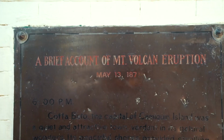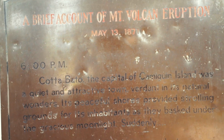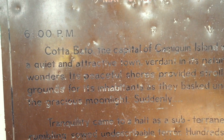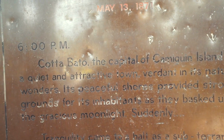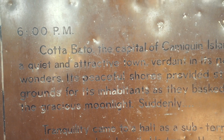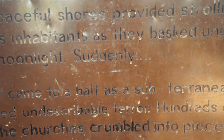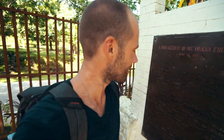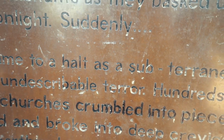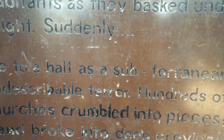A brief account of the Mount Vulcan eruption, May 13th, 1871. 6 p.m. Cotabato, the capital of Camiguin Island, was a quiet and attractive town, verdant in its natural wonders. Its peaceful shores provided strolling grounds for its inhabitants as they bask under the gracious moonlight. Suddenly... Tranquility came to a halt as a subterranean rumbling soughed undescribable terror.